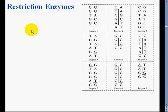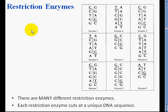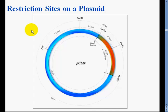Now, a couple things about restriction enzymes. There are many different restriction enzymes out there, and each different restriction enzyme cuts at a unique DNA sequence. So scientists, depending on what gene they're looking to cut out, will use a particular restriction enzyme to do the job for them. Here's an example of how that works.